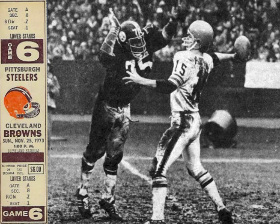He's looking. He fires. Downfield too long for Frenchie Fuqua. Fuqua maneuvering position at the 5. Gilliam throws deep in the end zone. John Garlington was covering. The pass is incomplete.